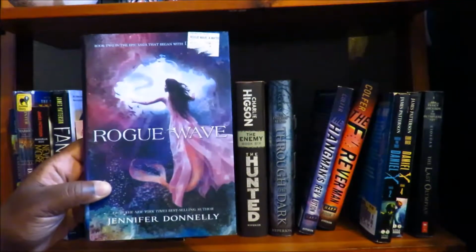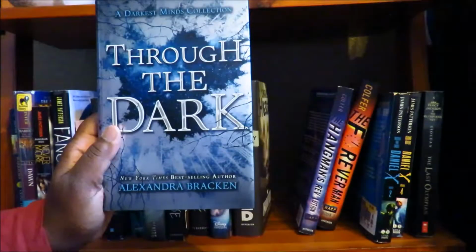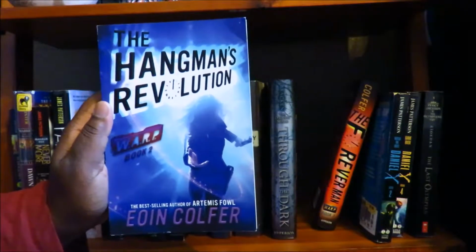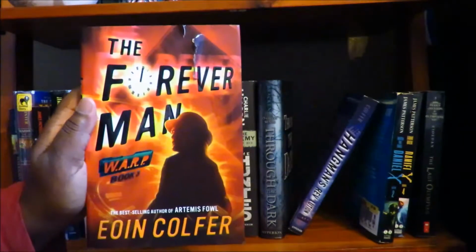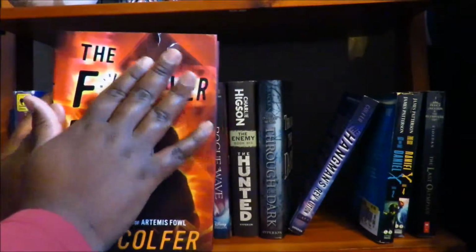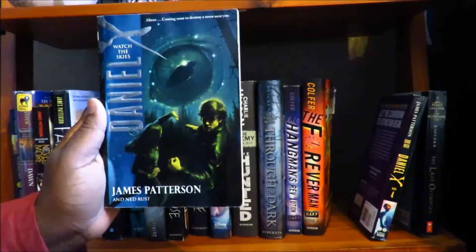Rogue Wave by Jennifer Donnelly, The Hunted by Charlie Higson, Through the Dark by Alexandra Bracken, The Hangman Revolution by Owen Colfer, and the next book, The Forever Man. Don't mind the rip. There was an accident. Daniel X Watch the Skies by James Patterson and Ned Rust.